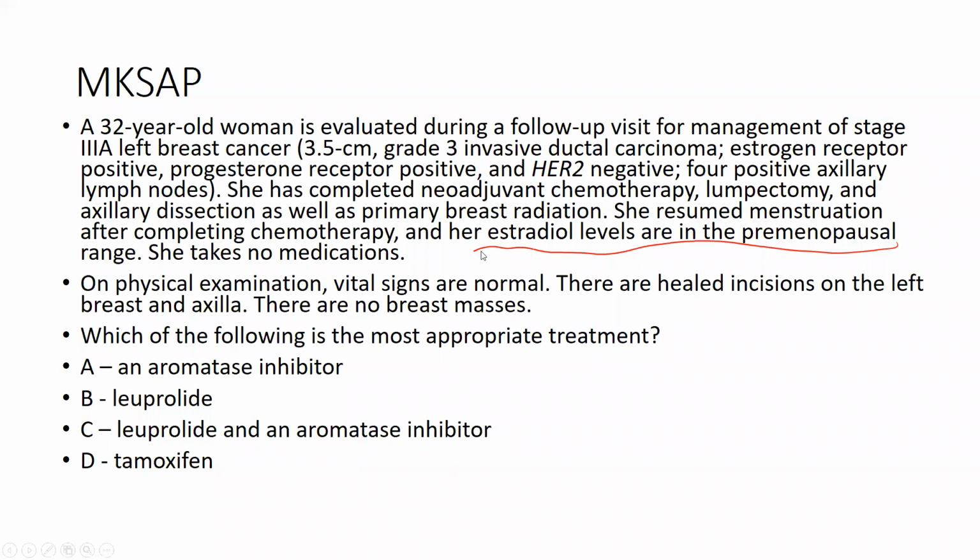Ooh, there's a chat. Oh my God. All right, I got some votes for baby D over here. Anybody else? Let's see by show of hands. Who says A, aromatase inhibitor? People are actually violently shaking their heads to that one. Who says B, leuprolide? Okay. Who says C, leuprolide and an aromatase inhibitor? Got a few votes for that. And then D, tamoxifen. Got a few votes for that. So we're pretty split on tamoxifen and leuprolide.